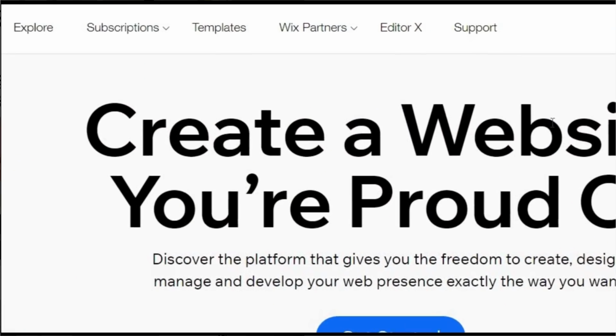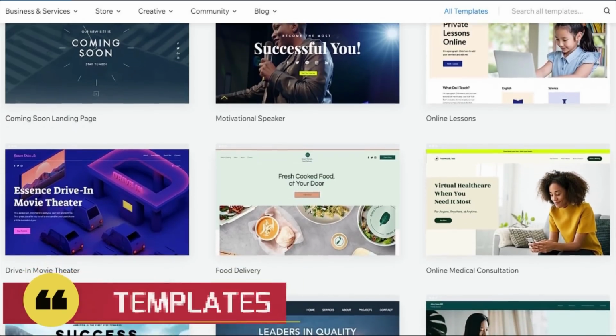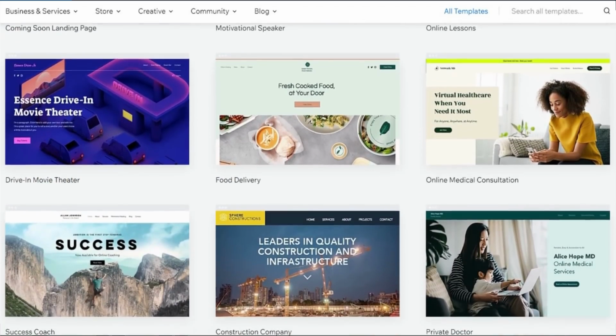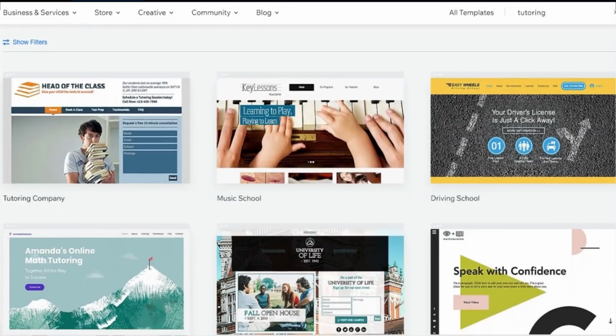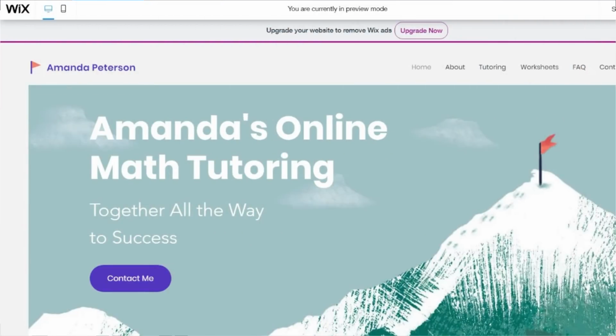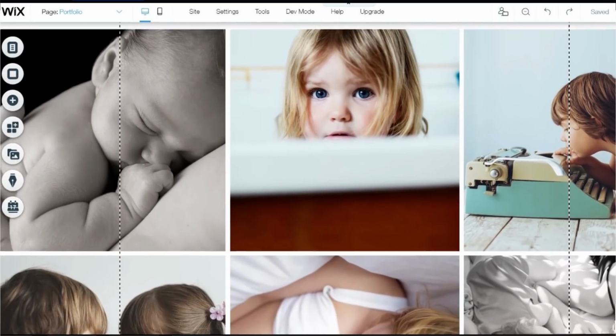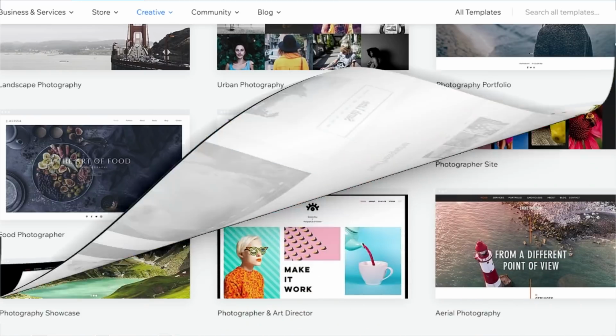So let's start by talking about the templates. The templates are truly one of the best things about Wix, mainly because there's just so many of them. So if you're a teacher and you want to set up an online tutoring practice, you can use a specific template just for that. Or if you're a photographer and you need to create a website to show off your portfolio, there are pages and pages of templates for you to choose from.